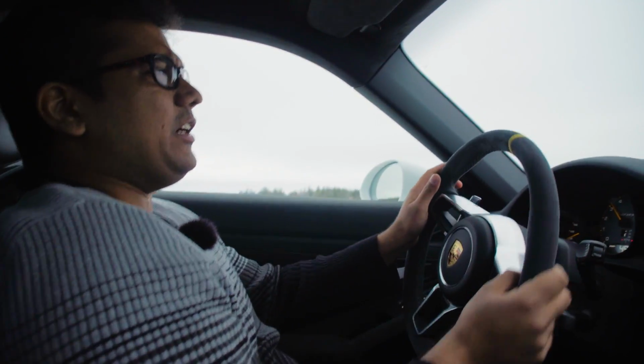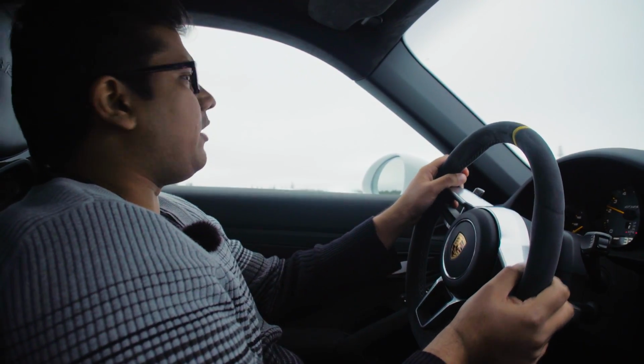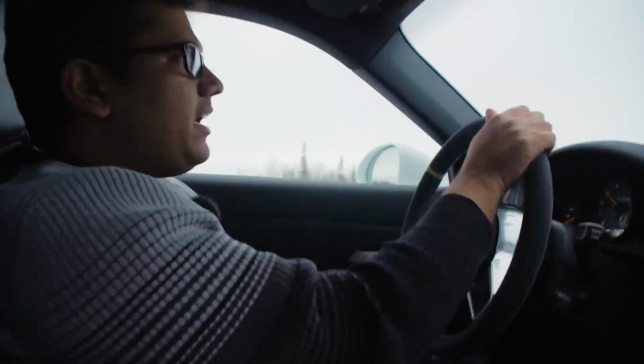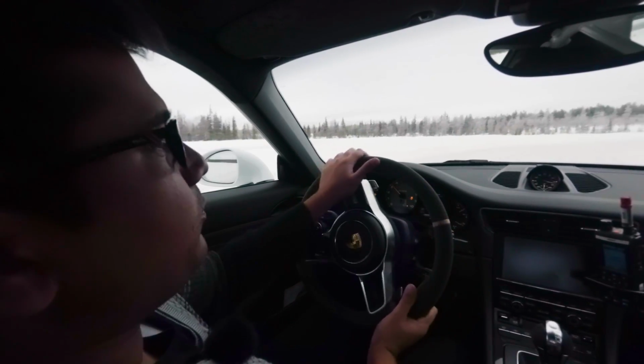It is really loud in here, actually. Perfect track car, for sure. Great track car, especially for tracks like the Nürburgring, which are narrow and technical. I mean, that's what this car is known for.